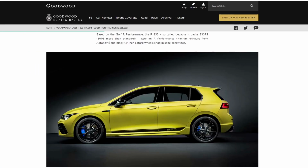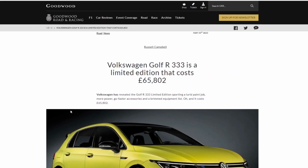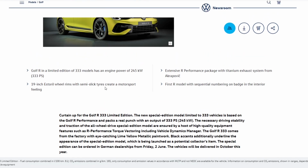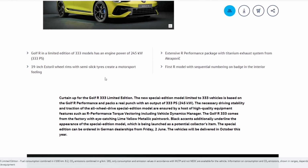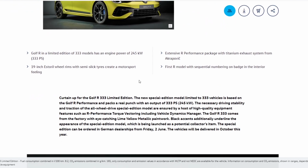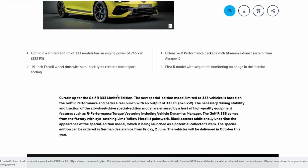In pound sterling, because I'm in the UK filming this, it is £65,802. Now, you might think that that's quite pricey, but when you consider the 20 Years, if you're going to spec it to that level, you're looking at about £55,000. So it's about a £10,000 premium. You do then get the newer paint as well, which I believe they call lime green, or lime yellow metallic paintwork. That's one of the things.